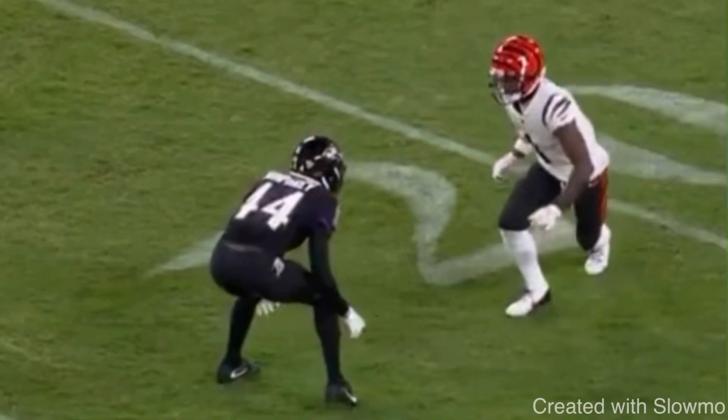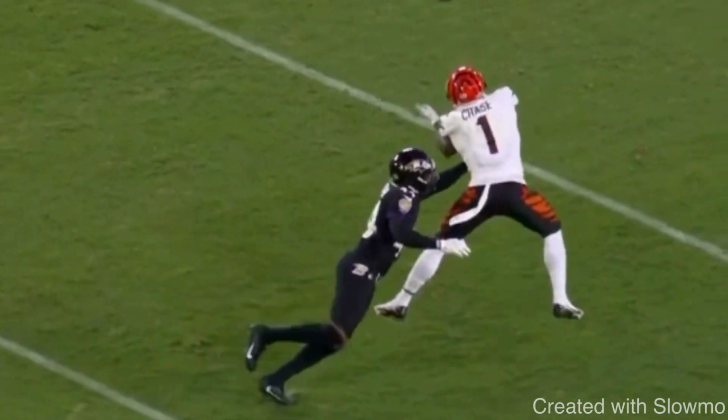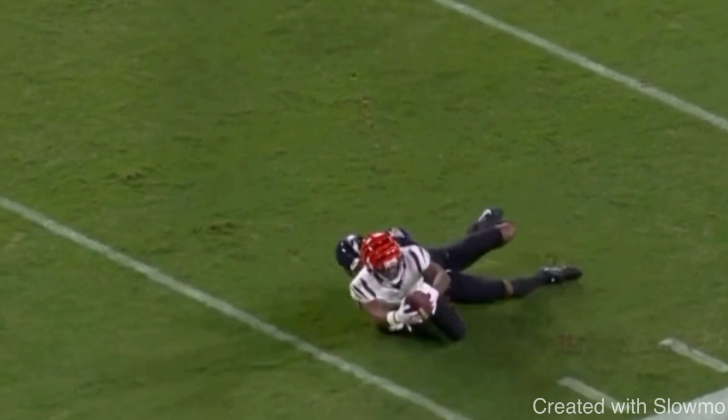Let's get started. So this first route here is from Ja'Marr Chase, and he's going to be running this back shoulder fade route off of this Hezzy Go. So this is the route coming in at number 5. He comes off the ball, gives a little hesitation move, and then accelerates to the outside, creating space for Joe Burrow to hit him on this back shoulder throw.